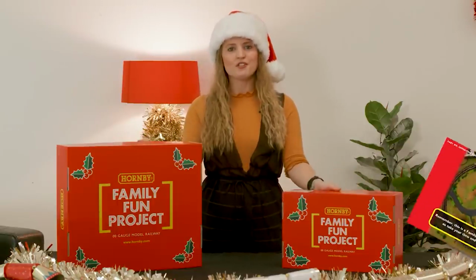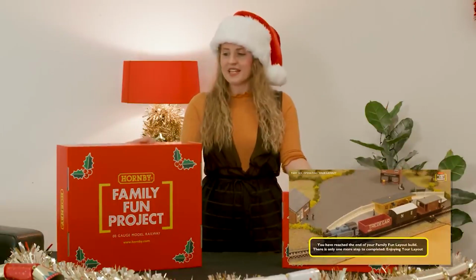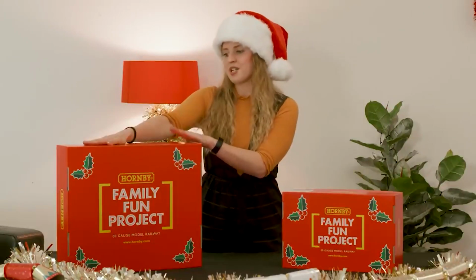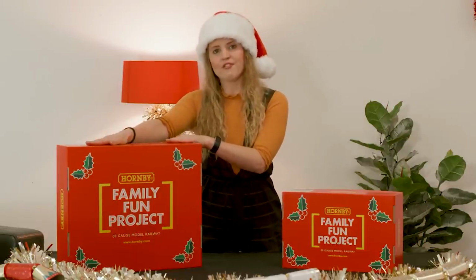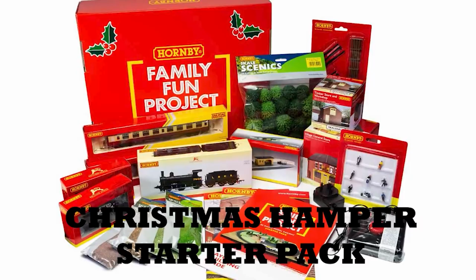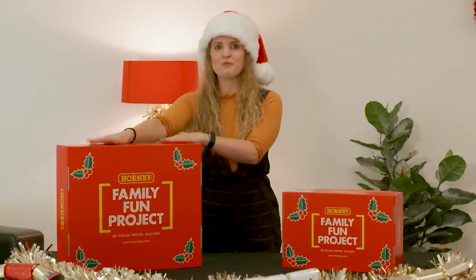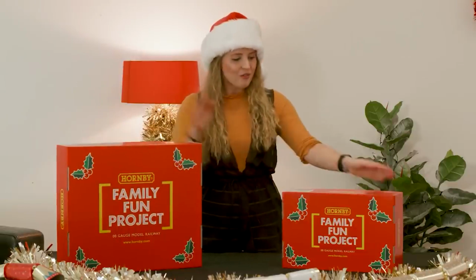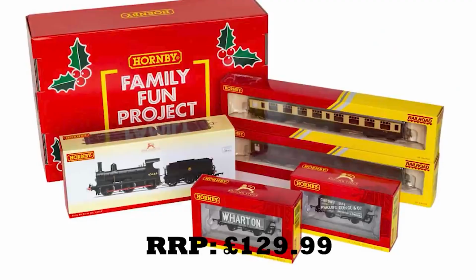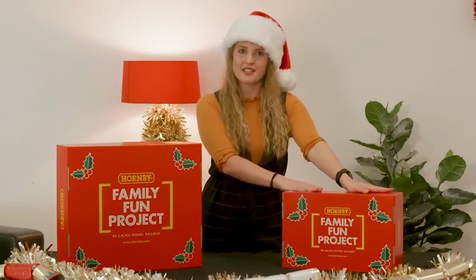This year we kicked off the festivities early with the release of our Hornby Christmas hampers, the perfect gift for any model rail enthusiast at Christmas. So we've got the Christmas Hamper Starter Pack. This includes everything you need to start building your model railway layout. It includes a loco, track, extra rolling stock, scenic materials, buildings, the lot. And then we've got the Christmas Hamper add-on pack. So this includes a locomotive and rolling stock. It's ideal for those who already have a layout but they're looking to add to their collection.